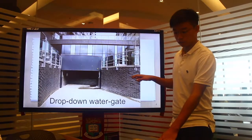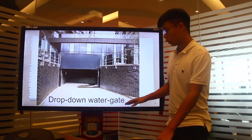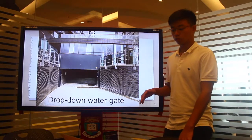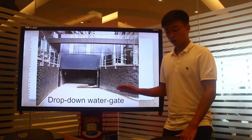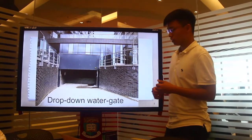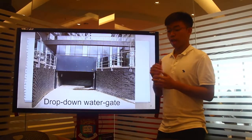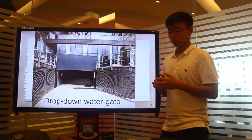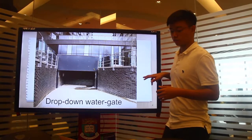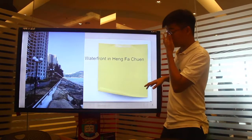such as the car park in Heng Chuen, I suggest we should build a drop-down water gate, which can act as a flood barrier that could be manually controlled by the management office or automatically when it detects a potential flood. This technology is still new to Hong Kong. It's also expensive, but I believe that it could prevent economic loss to the residents, and we have to import it from the UK, the country of origin.